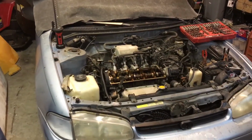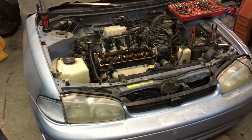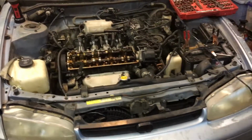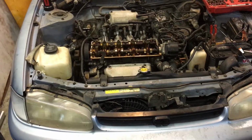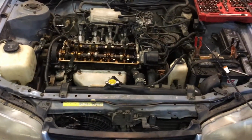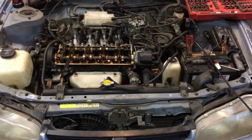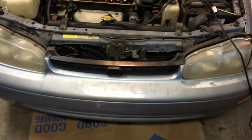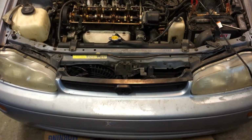Obviously, this is not my normal Geo Prism. My '94, well, this is a '94. My '96 Geo Prism, the red one that I used, actually, I drove it up to PA, and well, not the transmission, but the differential kind of blew up. So it's stuck in Pennsylvania. So I happened across this one on Craigslist for very, very, very cheap.